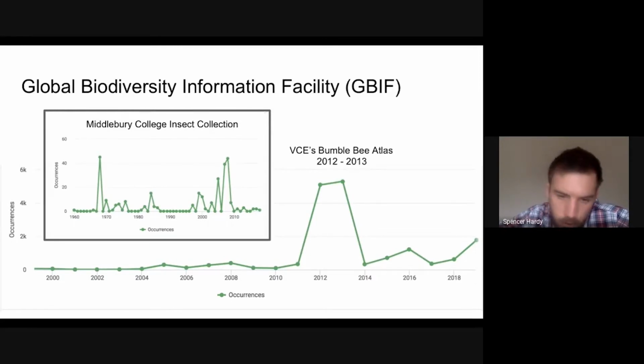That's a whole other talk I could give at some point, but we're starting to build this large data set on GBIF of all the known bee records for Vermont. So if you know of anyone that has a personal bee collection hiding out in their basement somewhere, we'd love to get our hands on it and make a data set out of it.